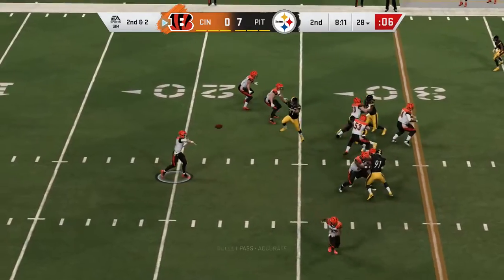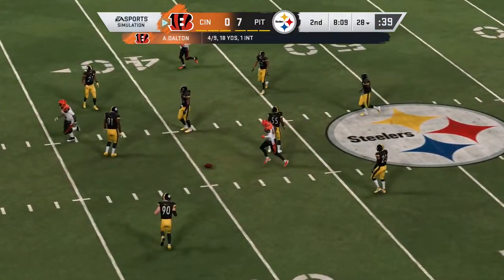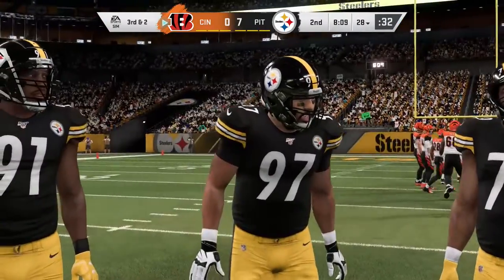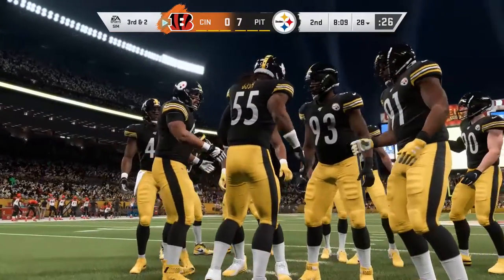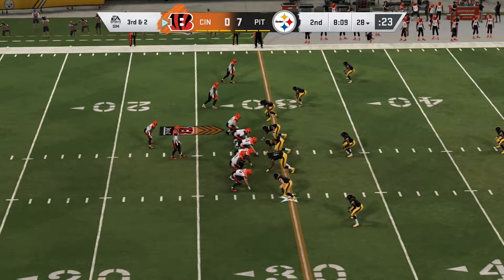Throwing again on second down. Dalton. Oh, the rookie nearly had the pick. Probably should have had it. Third down now. Well, nearly another interception there. That would have been two drives in a row with a pick. He's got to start taking care of the ball way better than what we're seeing. Interestingly, that throw was probably worse than the one he threw the interception on last drive, but fell incomplete.